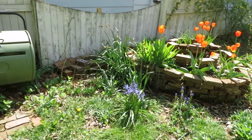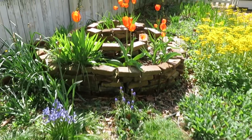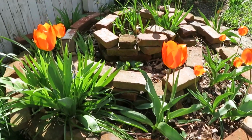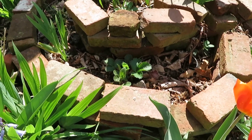This brick spiral sits above the swale and is made of old bricks left over from rebuilding the patio. I've got tulips, some iris, and strawberries planted in it, and I'm still trying to decide what the best combination of plants might be, although the strawberries do quite well.